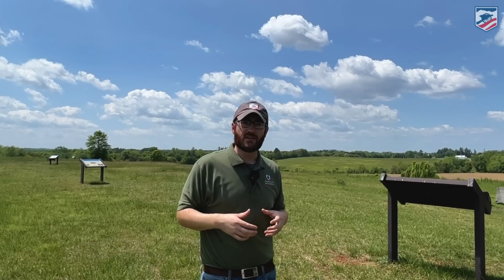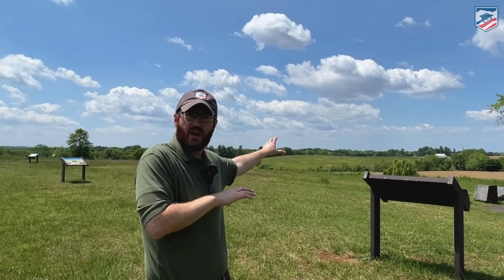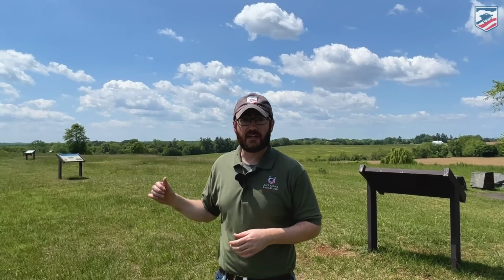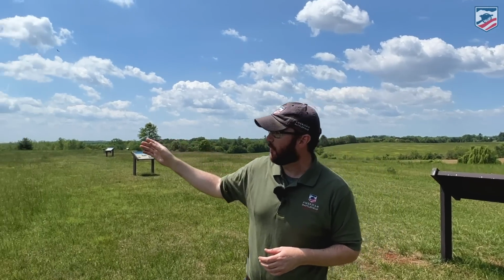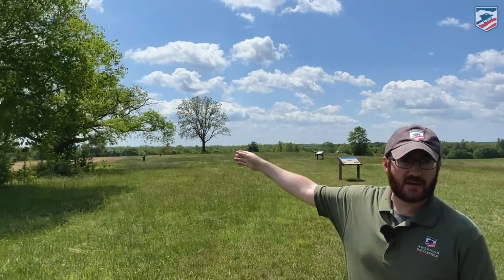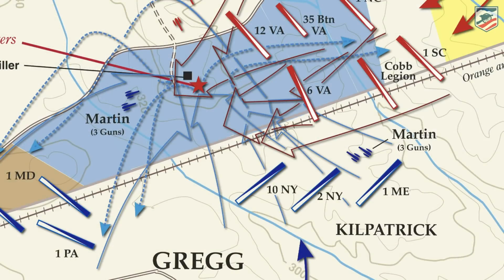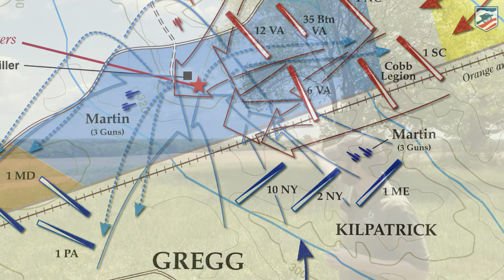Grumble Jones is going to manage to hold on to the crest, hold on to Fleetwood Hill very briefly before, and I'm going to ask Andy to pan over off to the left, before Gregg's other brigade, commanded by Judson Kilpatrick, is going to come thundering up the hill toward us. Kilpatrick starts his attack roughly in the area where the modern Southern States gas station is located, moving up toward us, up toward where we're standing.